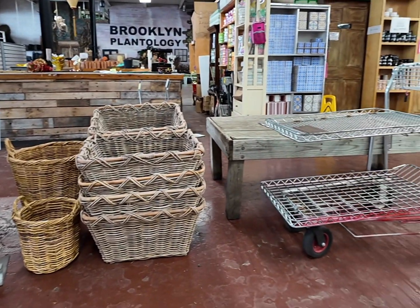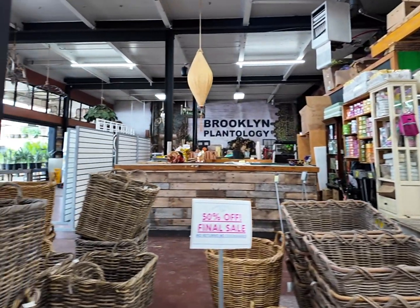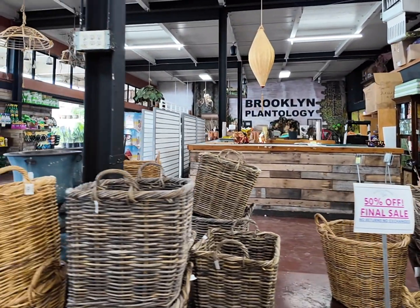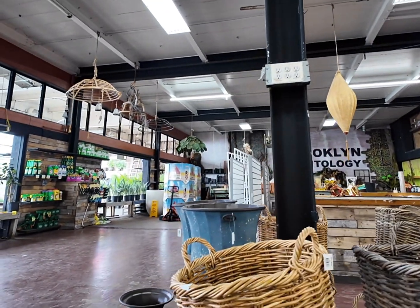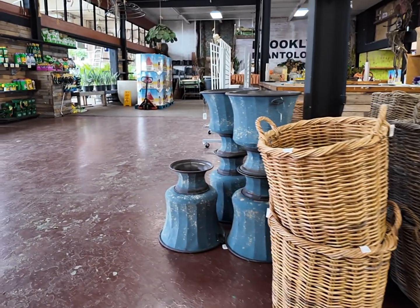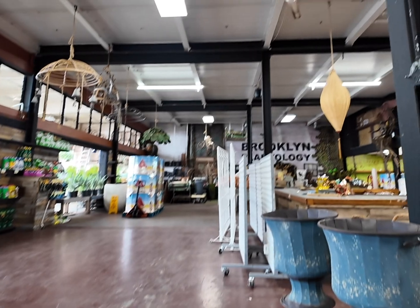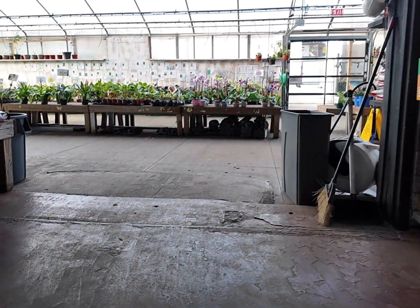And then they have these baskets for 50% off. They were so huge. I love baskets, guys. I mean, I don't know, I don't see what I would do with that in terms of plants. I guess that could be your pot. They're huge though. And then these other pots, but they're again all 50% off.